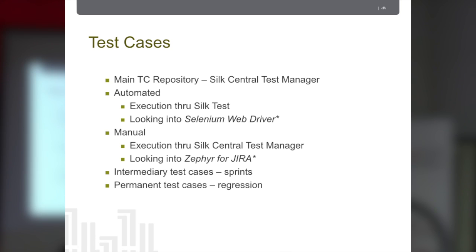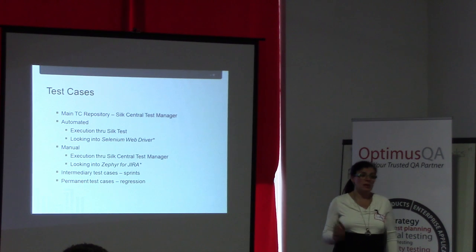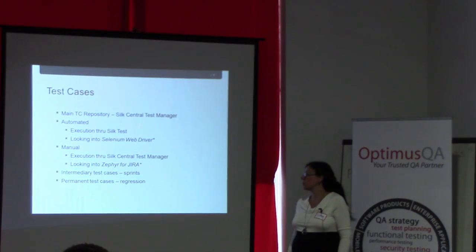Okay, test cases. Test cases at Central 1 are done mostly in Silk Central Test Manager. Oh, it's a long name. I always have a hard time. We also have automated and manual tests, and automated tests are done in Silk Test. However, they are executed through Silk Central Test Manager, and the results are kept there.